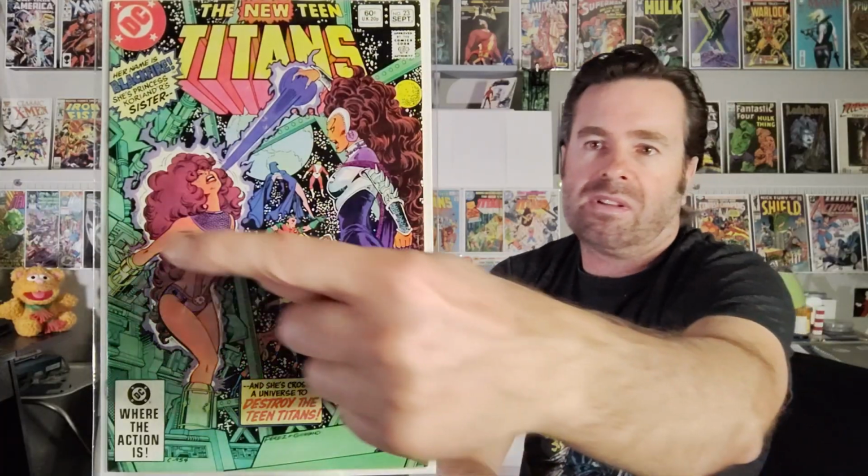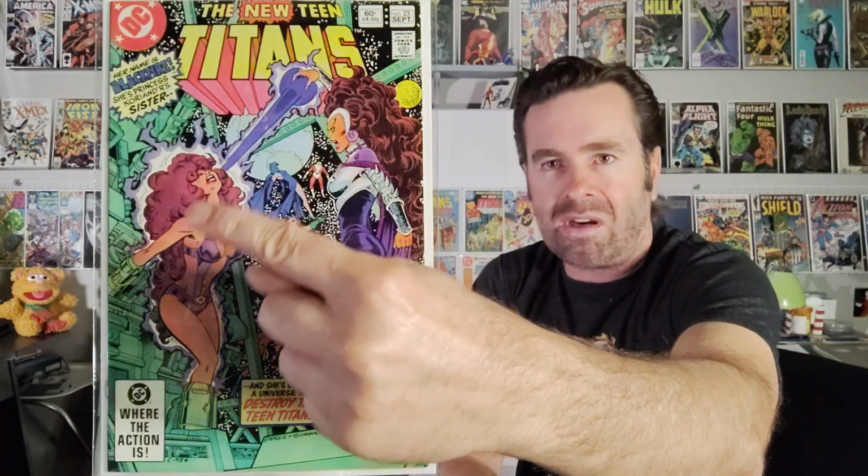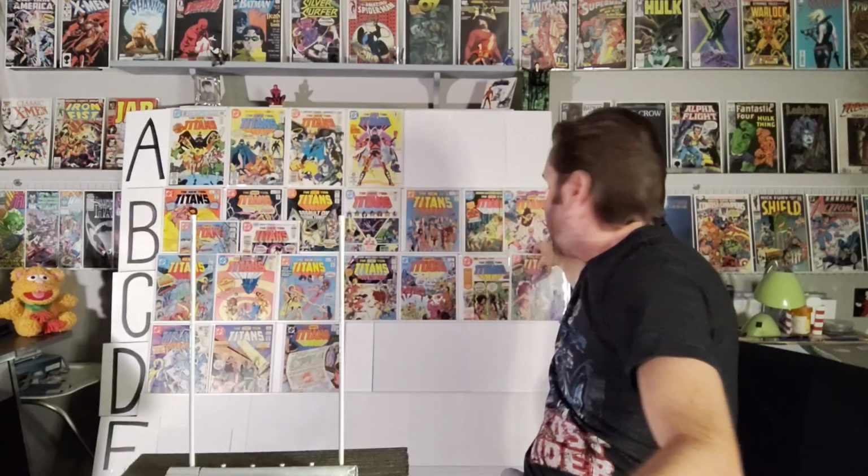Next up, we got issue number 23 here, and this is where they introduced Starfire's sister, and there's a big battle between them. For some reason, it didn't work, though. That mint green background there clashed with Starfire's costume and her sister, and his sister can shoot this dark bolt from her hand there, and it's just a cliche of a power there. This one fell pretty flat for me, and I can only give it a C.